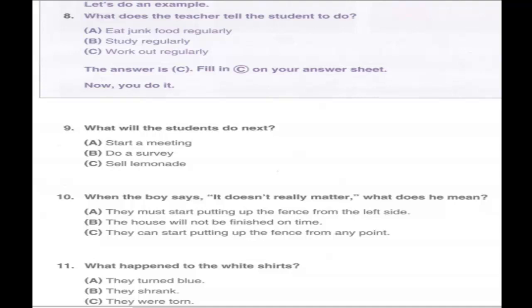Helena, do you remember your well check with the school nurse last week? Yes. Are the results out already? Yes. I got your medical report yesterday, and I'm a bit concerned about your health. The nurse suggests that you exercise regularly, eat more vegetables, and try to cut down on junk food. Okay, I'll try my best. What does the teacher tell the student to do?